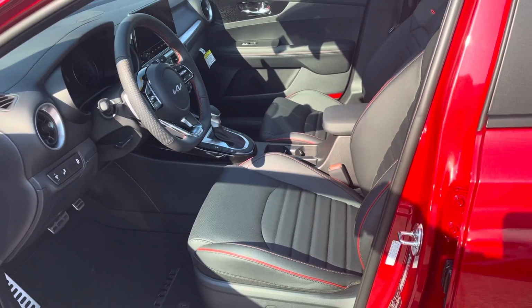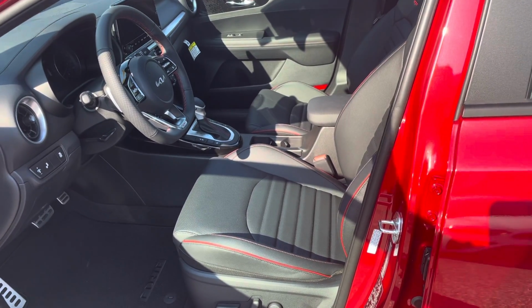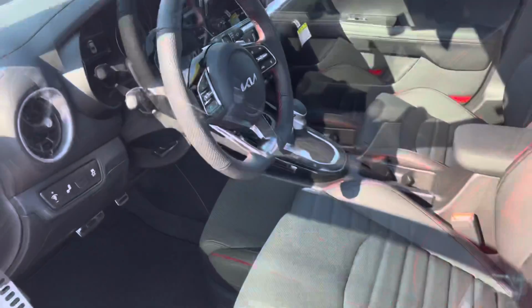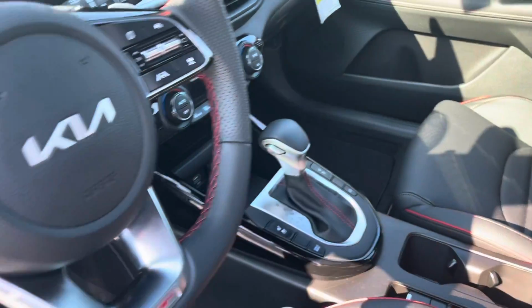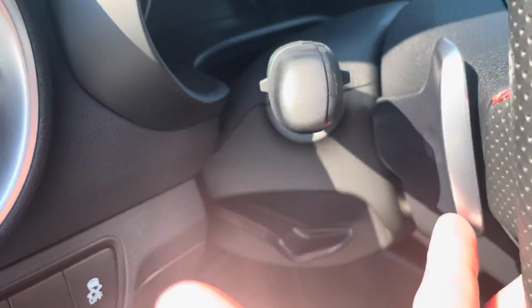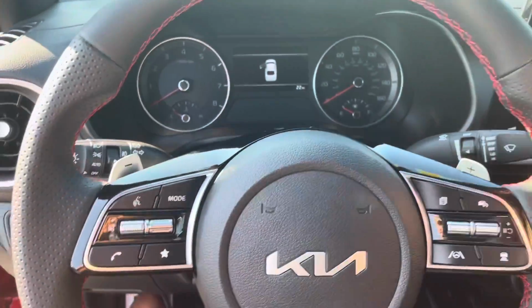If you're already in this range, if you're already in that budget, spend a little more. You only live once, guys. Get the leather. What you're going to see, though, this is the GT, same steering wheel, same shift knob. You're going to see paddle shifters on the GT, so you can upshift and downshift.